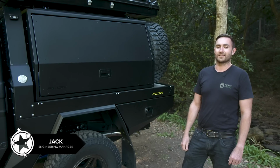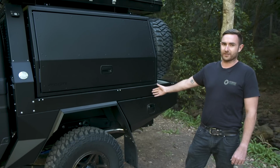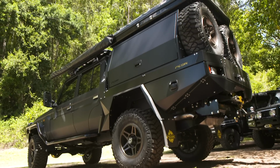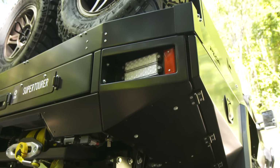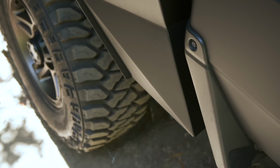Hey, I'm Jack. I'm the engineering manager at Patriot Campers and P-core. This is our P-core tray, 300mm extended chassis 79 version. The development of the tray's got it to an ultra lightweight. It's all aluminium. We've got a patented manufacturing method and patented design features on it. We really try and get the body blend, hit all the lines of the car.